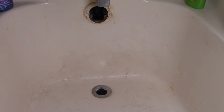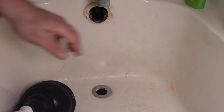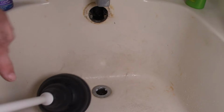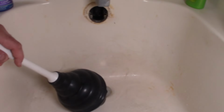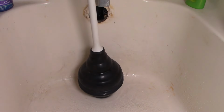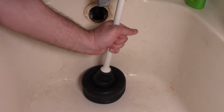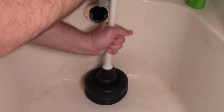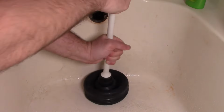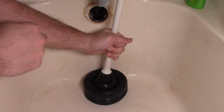All right, actually before I grab that snake, I'm going to try this way. All we're really trying to do is dislodge what's in there and get it to drain. There's probably something stopped up in there. You're most likely not going to have a plumbing snake, so what I'm going to do is use my plunger and see if I can dislodge whatever's in there.